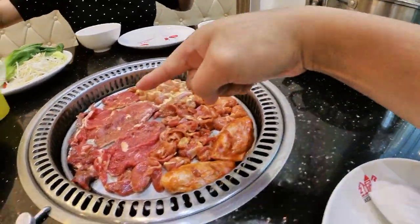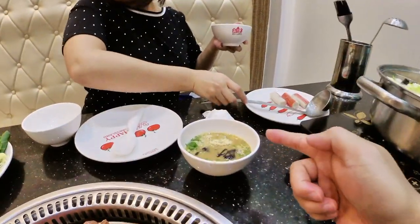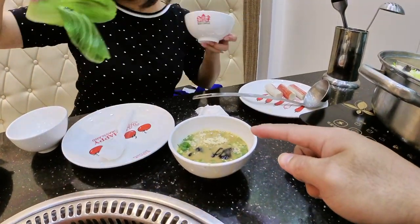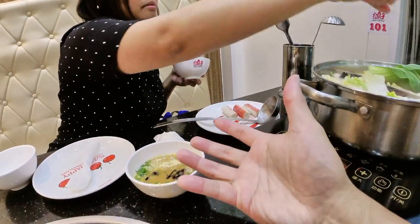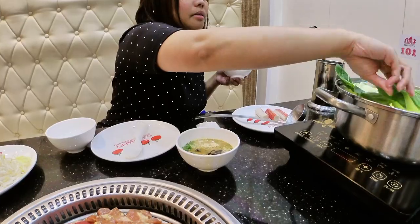So you have chicken, you have beef, you have seafood. This is a sauce, by the way. Mix whatever you like, and then that's what you'll put into the soup later, or into your bowl. Separate.